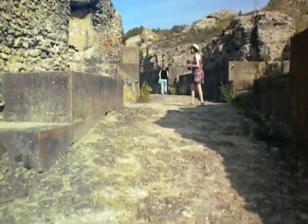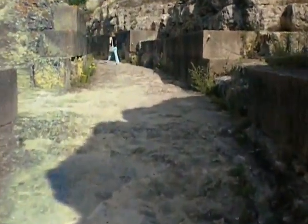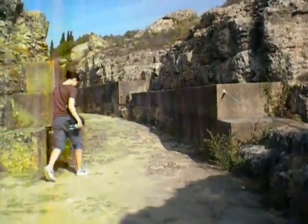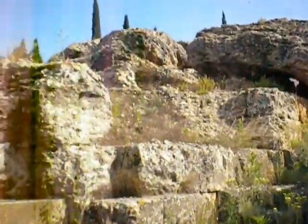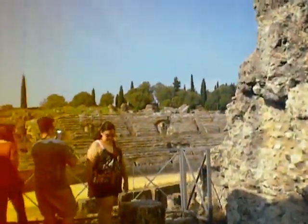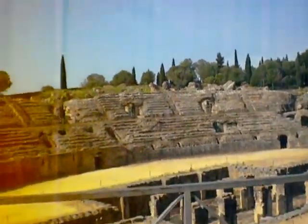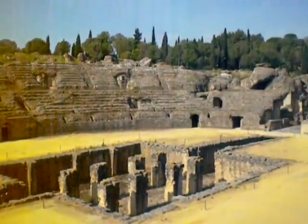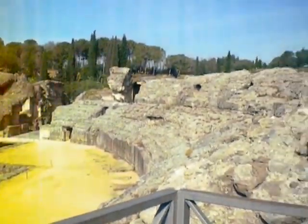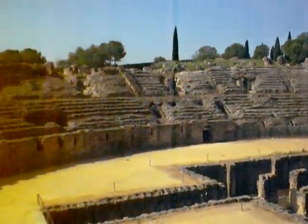Okay, so now we're walking around the top floor of the amphitheater. Are you doing a video? Mm-hmm. And here you can see everything we walked around downstairs. And this is our guide, Beth.